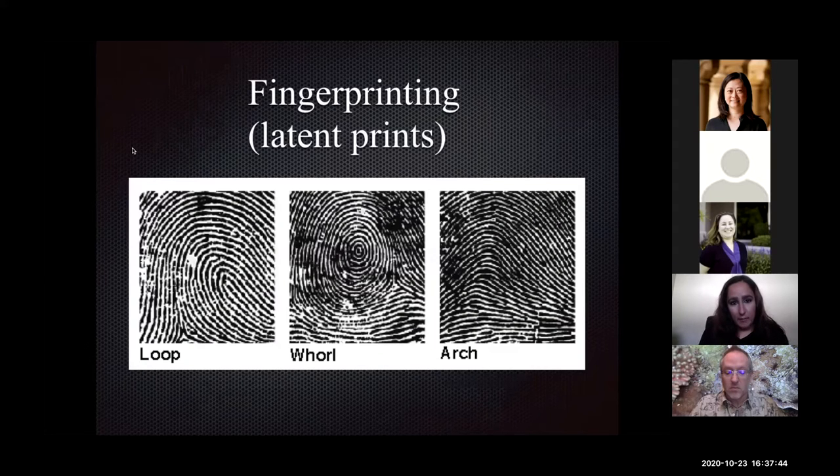And then there's also fingerprinting, right? The fingerprints that we have on our hands, on our fingers. These are called latent prints, and there are jobs where the basic function of that position is to just pull latent prints off of pieces of evidence. It's very complicated, this field, but essentially you have three different types of prints. You can have loops, whorls, or arches on yours. You can actually go on YouTube and figure out how to do a very basic latent print. You can take your own prints using paper and pencil. So that's one type of evidence.